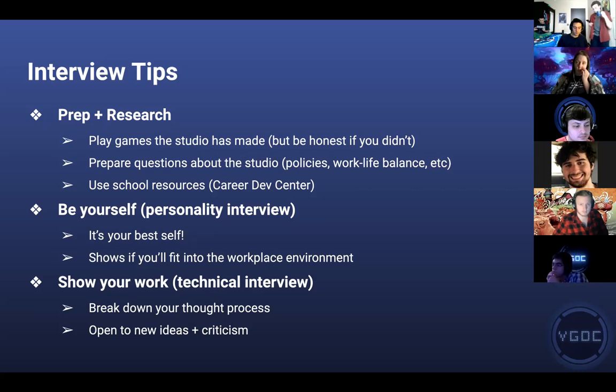And especially if you're applying for an internship, they want to see that you're open to new ideas and criticism, because you're probably going to get told in a lot of code reviews that everything you've written is wrong and you have to do it all over again. And sometimes that is just software, or really any sort of creative process. There's a lot of collaboration and a lot of peer review that you have to go through.